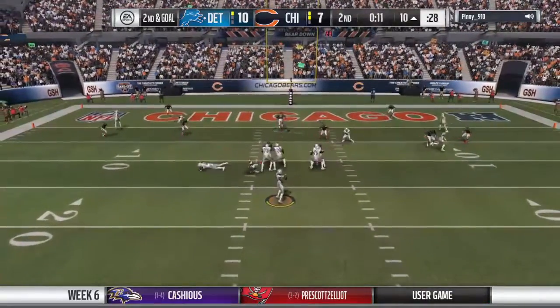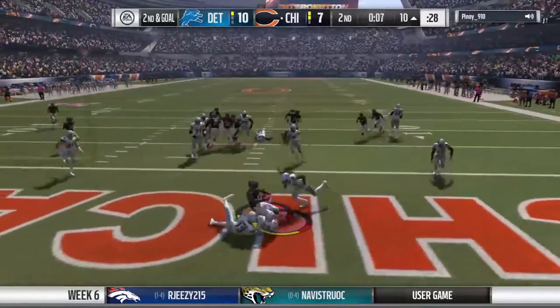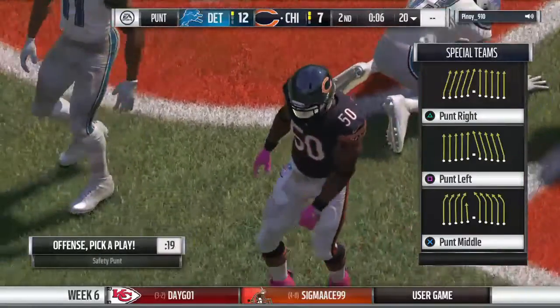On 2nd down, Griffin. Into double coverage, and it's intercepted. Picked off by the linebacker, Jarrell Freeman. And his guys have got it back at the closing stages of the first half.